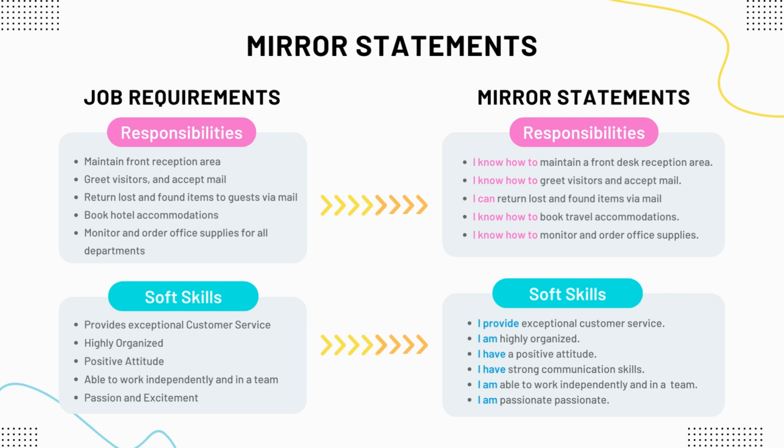The way we do this is by writing mirror statements. Go through the job requirements and practice reflective listening. Use statements like I can, I have, I know how to, I am. Skip the items where you truly don't have the experience needed. It's okay to say, I have a positive attitude, even if you occasionally have a bad day. But it is not okay to say you speak Japanese if you don't actually speak Japanese. Just leave it blank and move on.